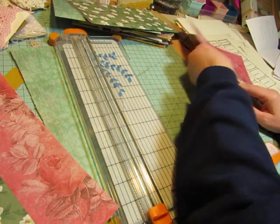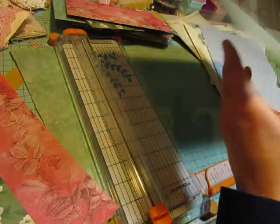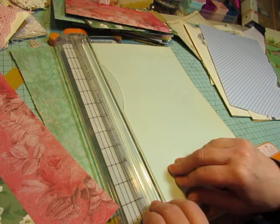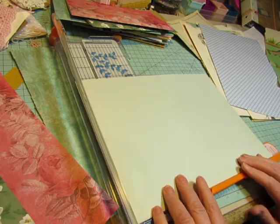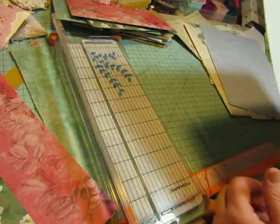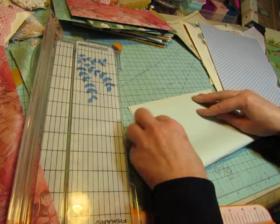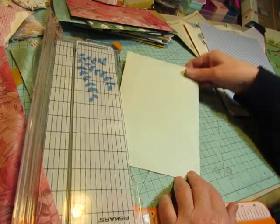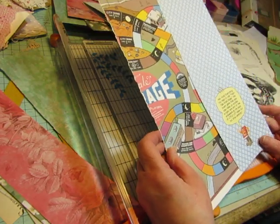Now let's pick out a few book pages. And I guess I'll have enough. I have this one, which is a very sturdy end paper from a children's book. Just cut off the rough edge and cut it to 12 inches. This is another end paper. Oh no, it's not. I don't know if I'll use that one.